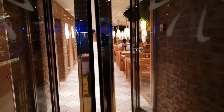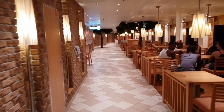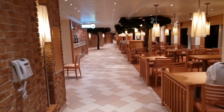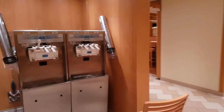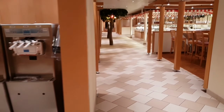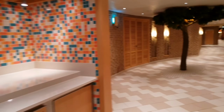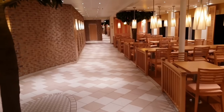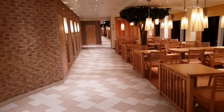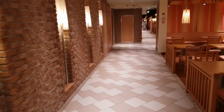And let's continue on. We'll walk inside the Lido Cafe. The ice cream stations. And this is the forward food service area. Lots of seating here on Deck 10. That's one of the keys to basically having a nice big Lido area.